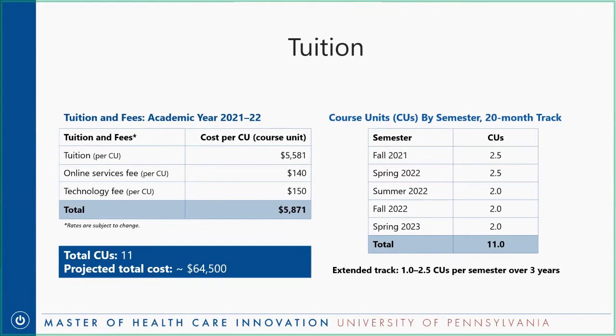Just to give you a heads up, if you are thinking about maybe pursuing federal loans, you need to be taking at least 2 CUs in a semester to be eligible for loans in that semester. So if you're on the 20-month track, which you can see in the table on the right, you'll always be taking at least 2 CUs a semester. You'll be eligible for loans in every semester. If you're on the 3-year track, because the courses are more spread out, there are some semesters in which you would be taking fewer than 2 CUs in a semester. So on the 3-year track, again, you would not be eligible for loans in every semester, in some, but not all.